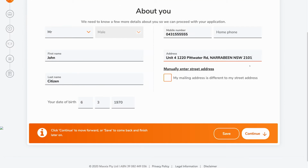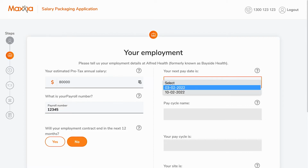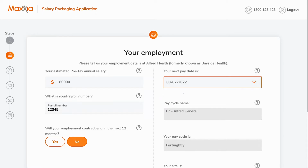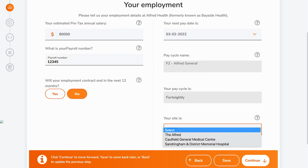The About You page is the usual basic stuff. Simply complete the required fields and continue. The employment page will ask you for your gross salary, which is your pay before tax or any other deductions come out, your payroll number, which can be found on your payslip, and your next pay date, as well as your pay cycle, weekly, fortnightly, or monthly.